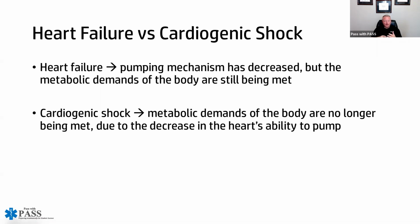They're still getting enough oxygenated blood circulating around that they're able to metabolize and get oxygenated blood to all of the tissues. Are they having difficulty breathing? Sure, but at the underlying level, they're still having the metabolic portion met. And for a patient that has switched from heart failure over to cardiogenic shock, we have to keep in mind that the metabolic demands of the body are no longer being met due to the heart's inability to pump. So they are definitely intertwined.